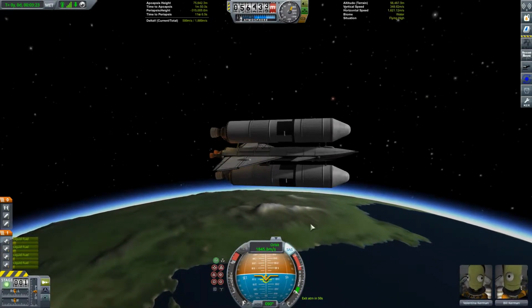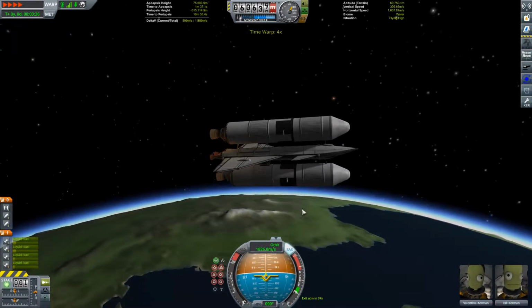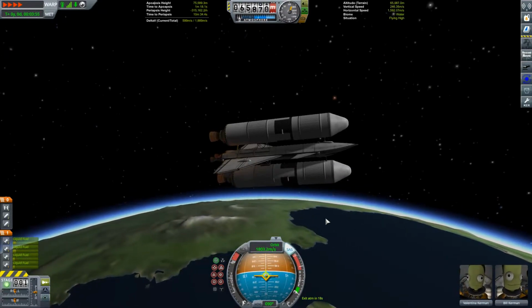Where are we? Exit atmosphere in 50 seconds. Let's see if we can make that go a bit faster with the help of 4 times time acceleration whilst we're in this atmosphere.